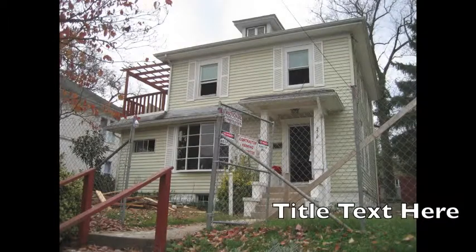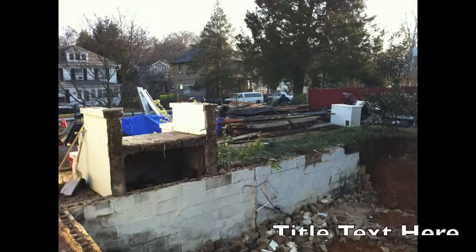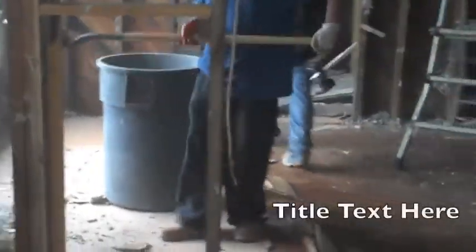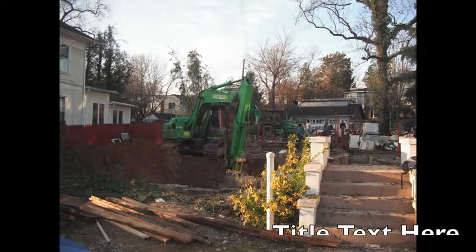The second project that we completed just over a year ago is in the Palisades neighborhood. This house was a very different way of getting there, but this was an old decrepit house that we tried to save, and we determined that it couldn't be saved. So we took it all apart. A lot of the house got reused, and whatever was left, most of it got recycled.